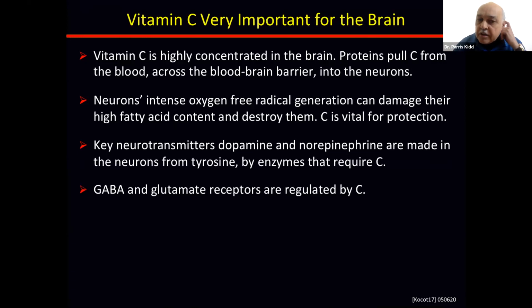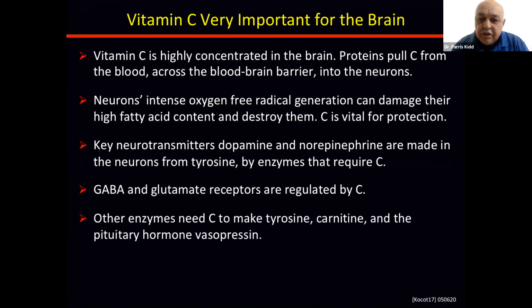I also learned that receptors for GABA and glutamate, possibly for other transmitters, are regulated by C. It sort of comes down to the more antioxidant protection you have inside of your brain cells, all of your brain cells, the better your neurotransmitter functions are going to be. So the most healthy state is to have a very adequate level of antioxidants and to not allow free radical activity to get out of control.